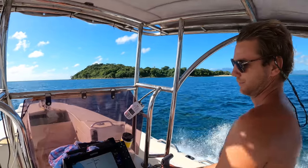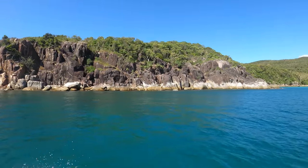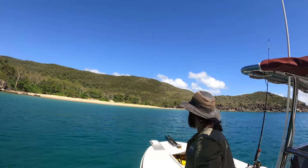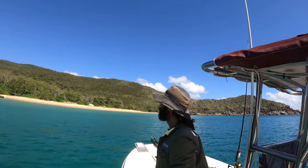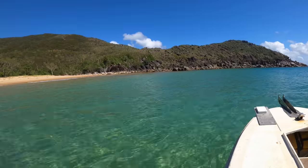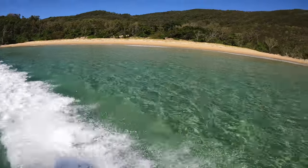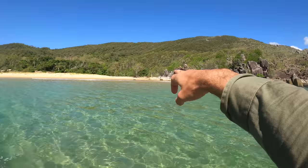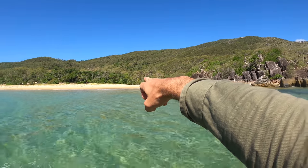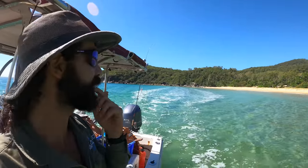Big high tide. Wow. How clean is this water? Cleaner than a pool. Yeah. Looks like there's a little mangrove system that goes up there. Did you have a quick look? Yeah, it'd be worth having a look.